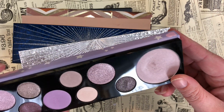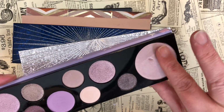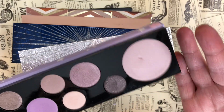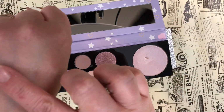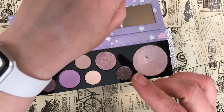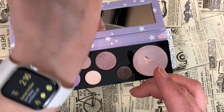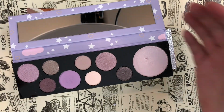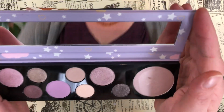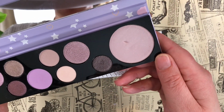I went ahead and got it because, you know, it was the free gift or whatever. But I don't think I ever necessarily planned on keeping it in my collection forever. It does have a really pretty highlight in it as well. So I was pretty sure I was going to go ahead and declutter this one, and I'm going to.